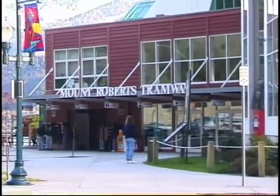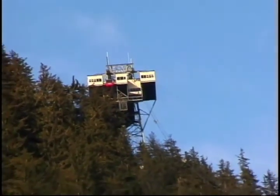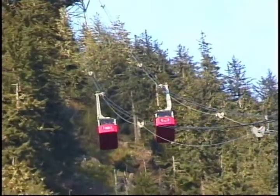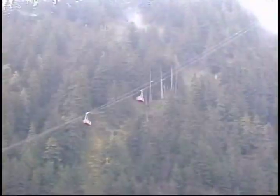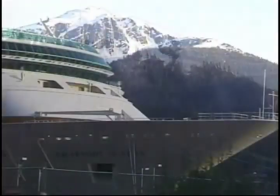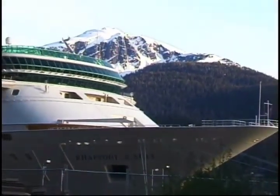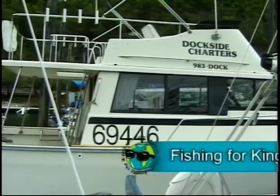The Mount Roberts Tramway is a popular Juneau attraction, allowing visitors a 10-minute ride to the top for great views of Juneau Harbor. A restaurant, gift shop, and nature trail walk are part of the Mount Roberts Tram experience in Juneau, Alaska. This is Liz Coughlin from Four Seasons Travel on a cruise of Alaska, where our next stop is Skagway, tracing its origins to the century-ago Klondike Gold Rush.